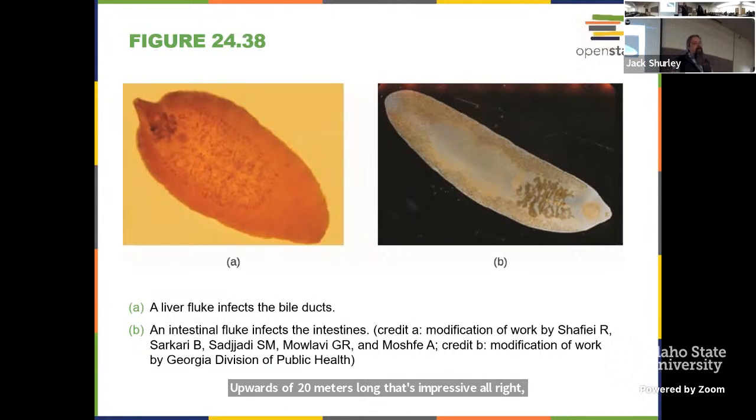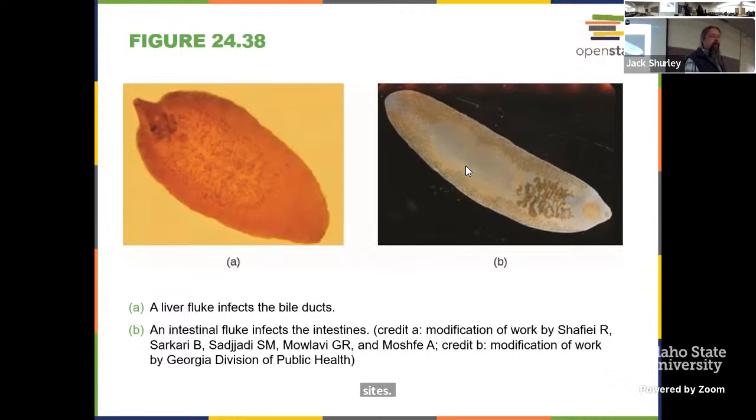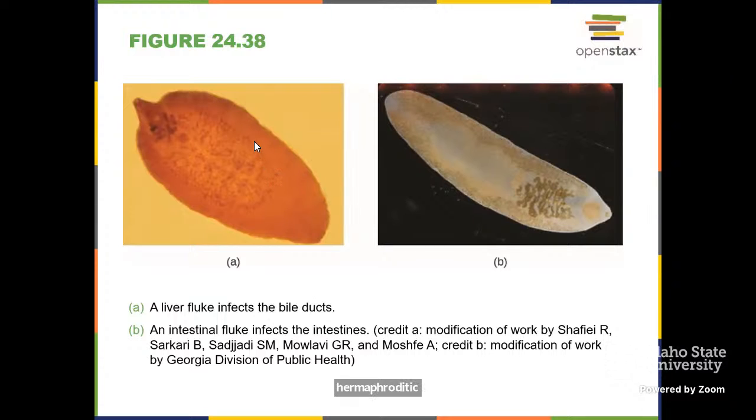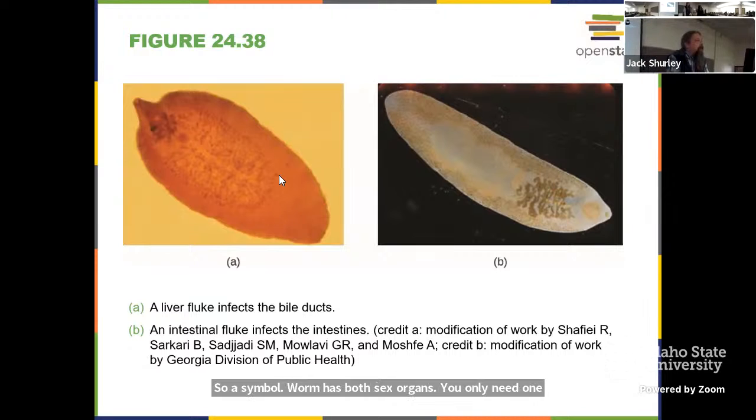And there are some variations with these guys. The first one right here, in A, is a liver fluke. Fasciola hepatica is the liver fluke. Fasciolopsis, similar sounding name, but different body site. These guys are intestinal flukes, all right? So sort of similar looking appearance, but where we might find them is different. Like the tapeworms, the flukes are also hermaphroditic. So a single worm has both sex organs. You only need one worm, and they can start generating massive amounts of eggs, all right?